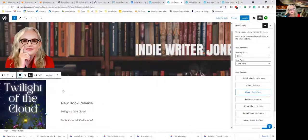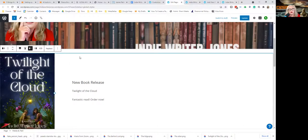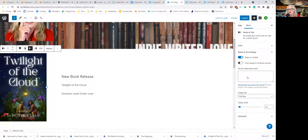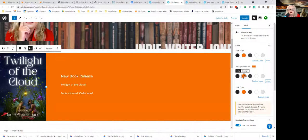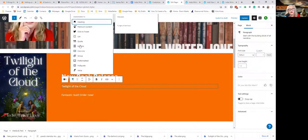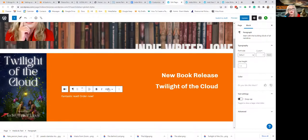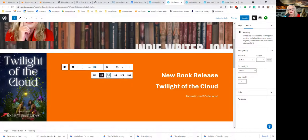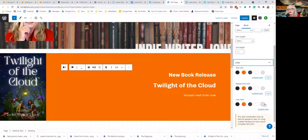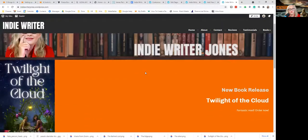So let's make that full width. And let's give it a background color. All right. See? And for this text, let's make that a heading. Let's make this a heading. And let's make this aligned to the right. And this aligned to the right. Okay, let's make this a smaller heading, and let's make the text color gray. Okay, and let's see what it looks like on the page.